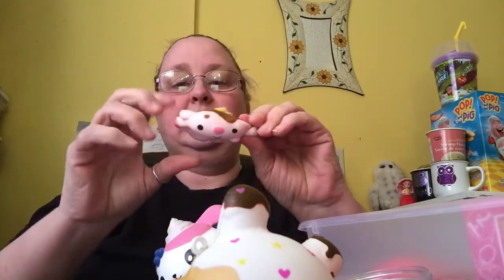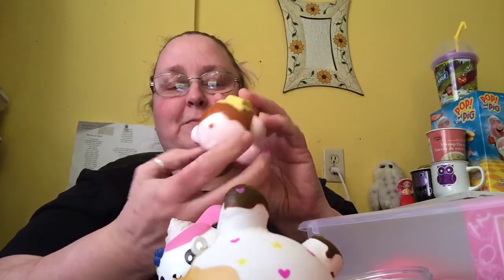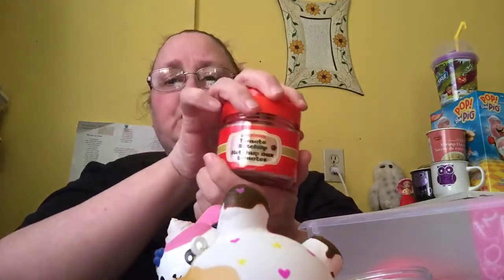So here he is. He's a little piggy with butter and pancake syrup on his head. Little drips on him and down his little curly tail on the back. Super, super cute with his little piggy pug nose. I love it. And the last one I have for the big Smooshy Mooshies is my ketchup bottle. I keep trying to find the mustard bottle, but I can't. Like I said, they're always out.